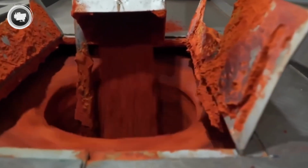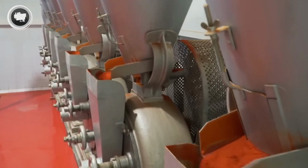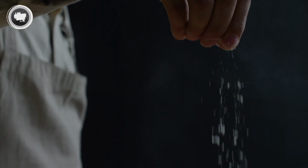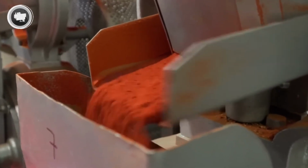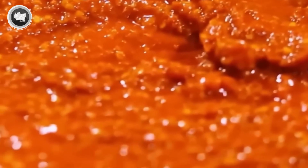Workers first grind the peppers into a thick, fiery paste using large industrial grinders. The air inside these facilities fills with the sharp aroma of crushed chilies, the first real sign that the sauce is taking shape. Next comes the salt, one of the 3 ingredients that make up the entire recipe. For every gallon of crushed peppers, technicians add 1 heaping spoonful of salt. The salt acts as a natural preservative, helping control fermentation while enhancing the pepper's flavor. Technicians monitor every batch closely, adjusting the grinding speed and consistency depending on the pepper's moisture and heat level. Every decision made here affects how the sauce will taste 3 years later.